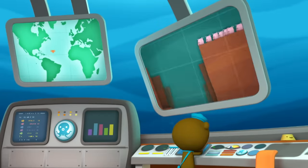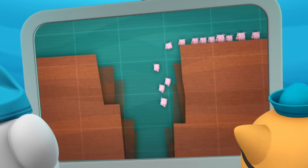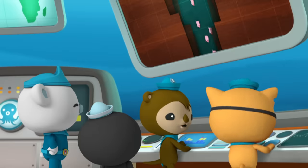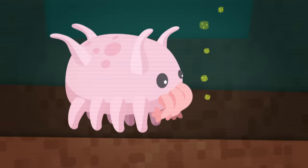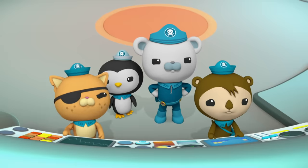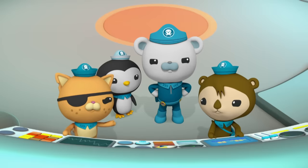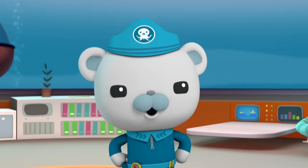That's not good. If they fall in, they won't be able to swim out. That's a long way to fall, matey. That's not the only problem. Sea pigs eat bits of food that drift down from the surface of the ocean, and hardly any of it gets down that far. Aye, so they'd be stuck and hungry. Kwazii, sound the octo alert. Octonauts, to the launch bay.